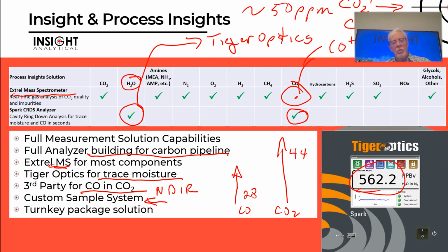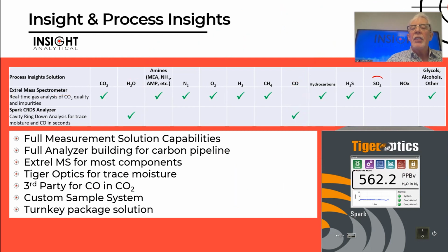So when we start looking at these CO2 pipeline applications, we're going to want to look at what is the source of the CO2, because that's going to determine to a large extent which components we want to measure. We'll only usually see SO2 if it's coming from a stack application. Some people will say they want to measure SOX or SO2 and SO3. So certainly a mass spec can do the SO2 and the SO3, but there's really not likely to be any SO3 in the stream.